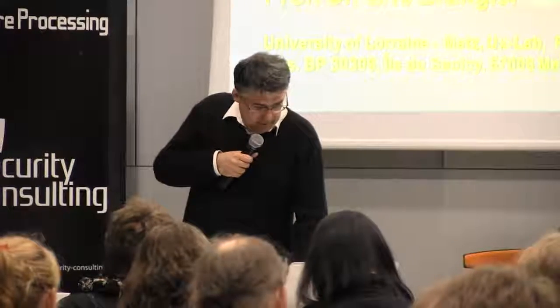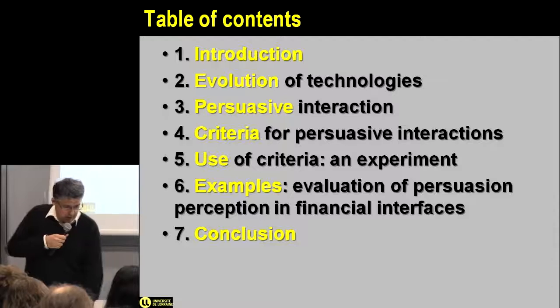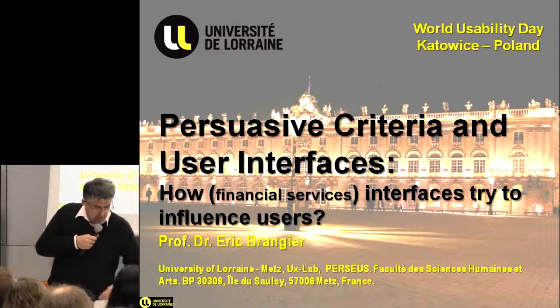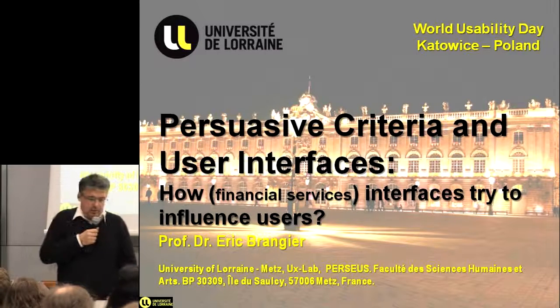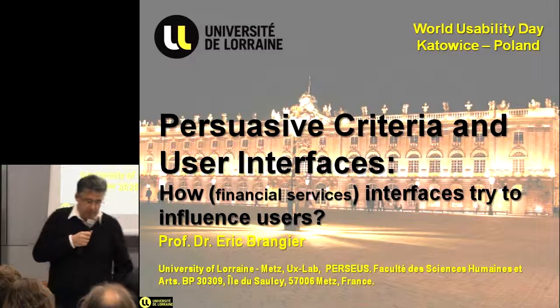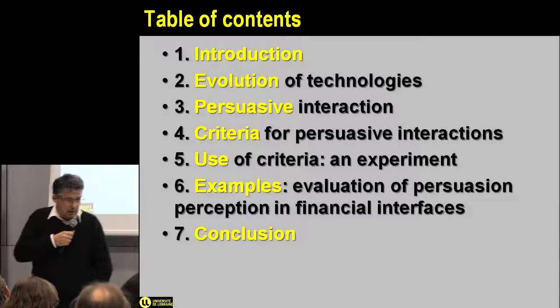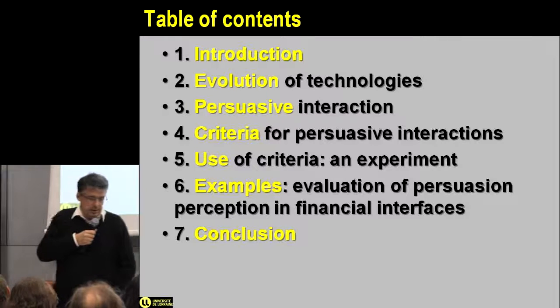My talk today is about persuasive criteria and user interface, or how financial services interfaces try to influence users. I would like to talk about this item in 7 points.